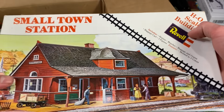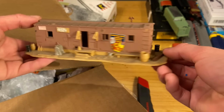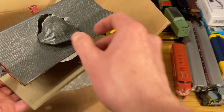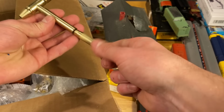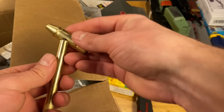Oh yeah, here's your classic Revell station. Look at all the details on this. It looks like that suffered a little bit of damage in transit. Nothing a bit of CA can't fix. It's one of these versatile tools. Yeah, it is. Look at that. Okay, I don't know if that part's supposed to come off.